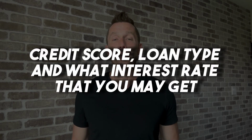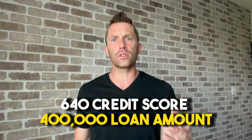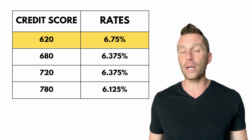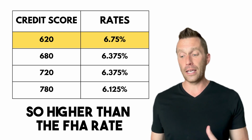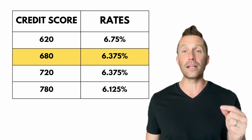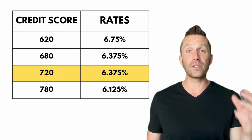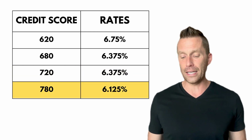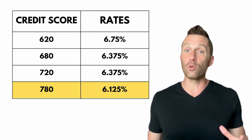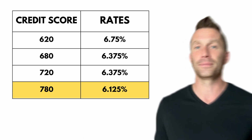All right, now let's talk about credit score, loan type, and what interest rate you may get. On an FHA with a 640 credit score and a $400,000 loan amount, let's say the rate is 5.625, depending on the day, your situation, and rates. So that's roughly the rate. Now, if we're going to do a conventional loan with a 620 credit score, which again, you may not get approved at that score, but if you did, your rate would be 6.75, higher than the FHA rate. If your credit score was a 680, you're looking at a rate of 6.375. At a credit score of 720, you'd be looking at a rate again of 6.375. And if you had a credit score over 780, you would have an interest rate of 6.125. So those are the differences interest rate wise between the FHA and the conventional. Again, FHA is extremely aggressive when it comes to credit score, giving you better terms.